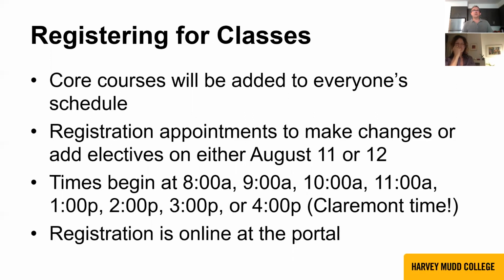So, registering for classes. As I mentioned earlier, as an exception, we are adding all core courses to your schedule. So by the time you get to your registration appointment time, you will see all of the core already there. This will reflect placements and recommendations such as in CS, if you were recommended for CS5 Black, you will be added to CS5 Black.